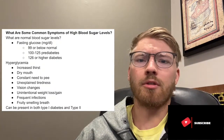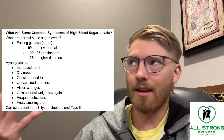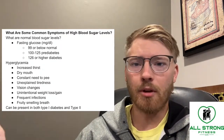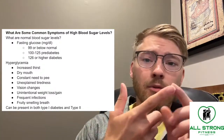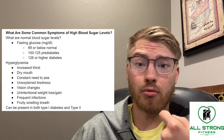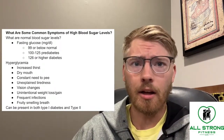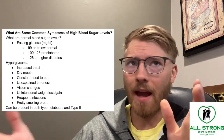So when we talk about blood sugar levels, usually the metric that is used in a lab value is a fasting glucose reading. This is in milligrams per deciliter of glucose, or sugar, in your bloodstream. You can get this through a finger prick. You can also get this just when your blood is drawn at the doctor's office in the morning. If you ever have to fast going into your blood work, that's usually why they want to get a fasting glucose reading. So 99 or below is considered normal, and fasting is relative.